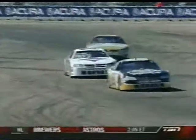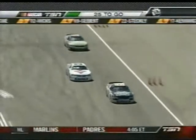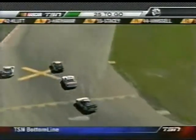You saw the Parts Source Dodge of Mark Dilley, the number 9, just ahead of the leaders. No hood on anymore, and it looks like he's about to go a lap down. 25 laps to go here in Edmonton. JR Fitzpatrick continues to pace this field. And here comes Steckley in the Canadian Tire Dodge, but it looks like Siebert's going to hold him off one more time.